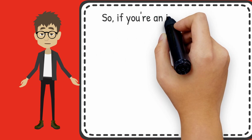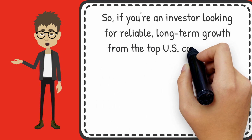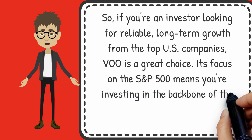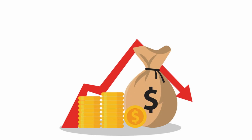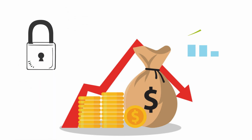So, if you're an investor looking for reliable long-term growth from the top U.S. companies, VOO is a great choice. Its focus on the S&P 500 means you're investing in the backbone of the U.S. economy, with a proven track record of solid returns. Whether you're seeking a core holding for your portfolio or a low-cost way to tap into the market's biggest players, VOO offers both security and growth potential.